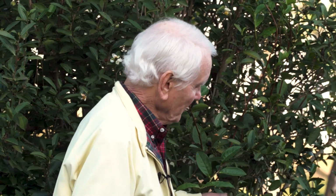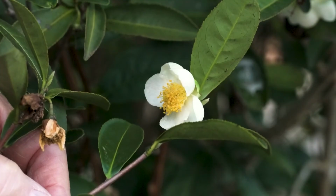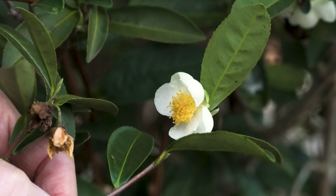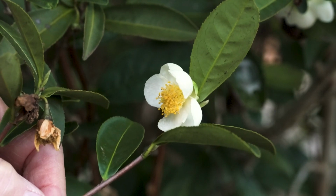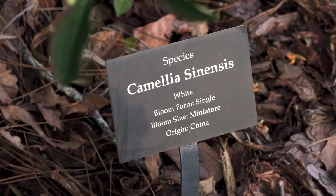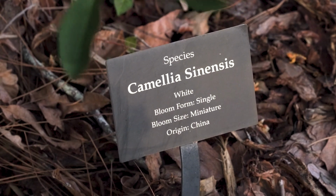All right, I'm standing in front of a Camellia sinensis, which is a tea plant, the most widely grown plant in the world. And you can see this one has a bloom on it. It's a white bloom, tiny bloom, and that's typical of all the tea plants. And they are grown predominantly in Southeast Asia, India, and China. But the tea plant is a member of the Camellia family. Camellia sinensis means essentially camellia from China.